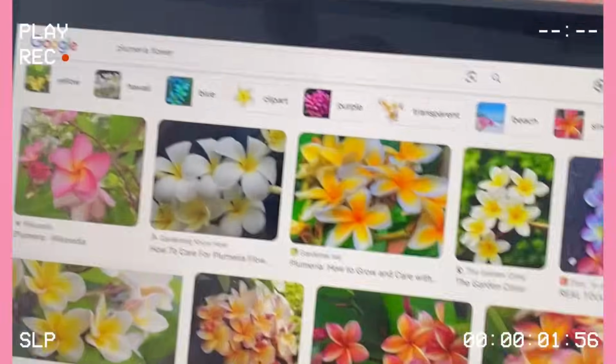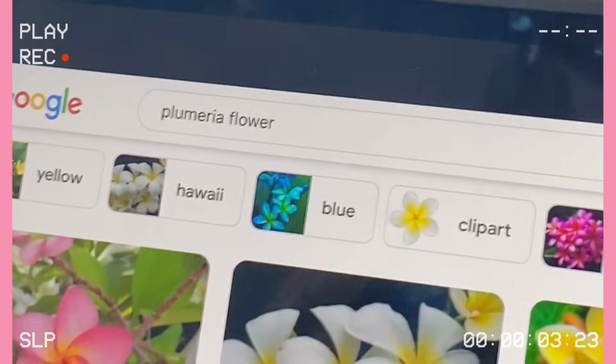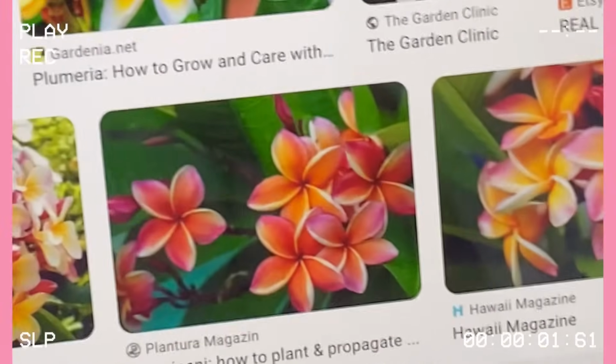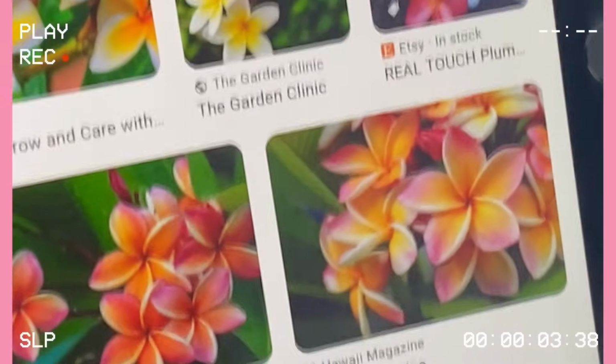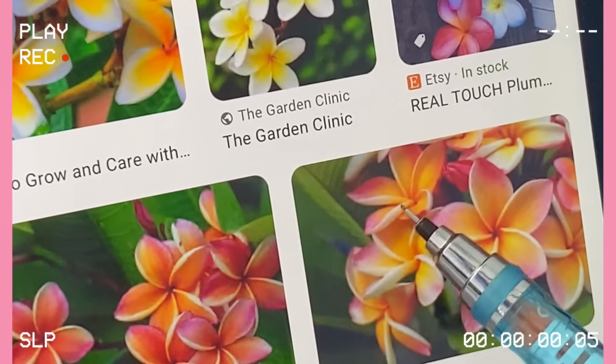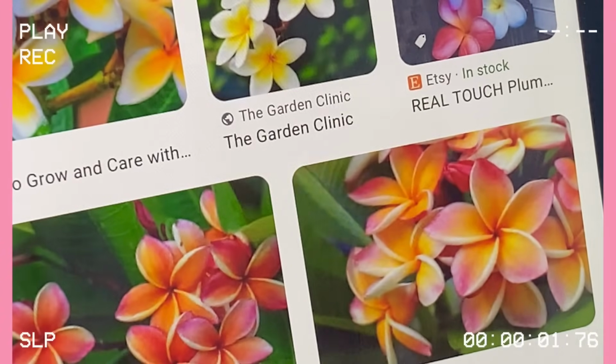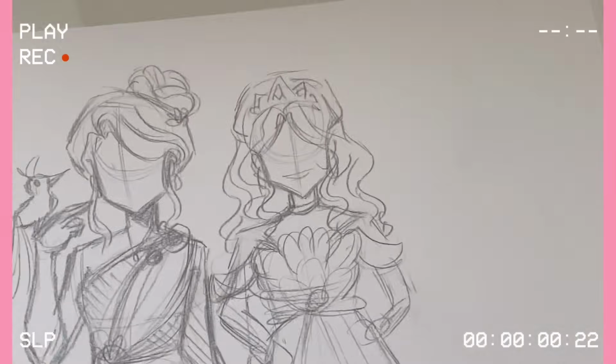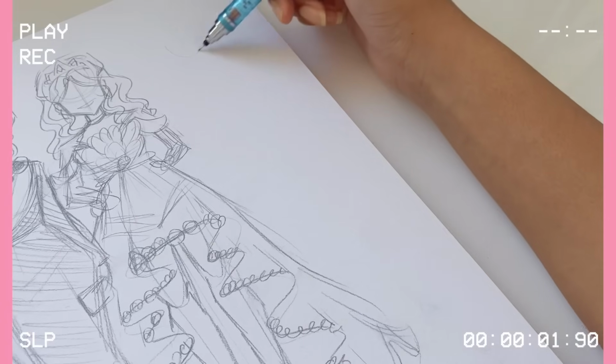And now the third flower is called a plumeria flower, I think, and as you can tell, it comes in lots of different variations, but I want to focus on this one because as you can tell, it has orange and pink in the color scheme, and if I mix a bit of purple in with that, it would match perfectly with the other two characters, or at least that's what I thought at this point in time.